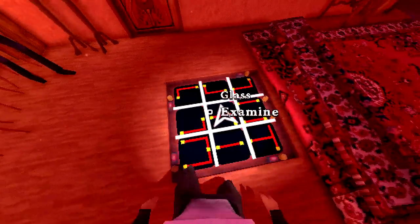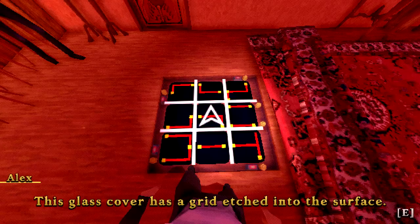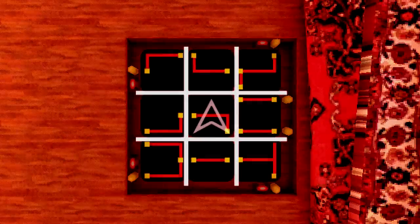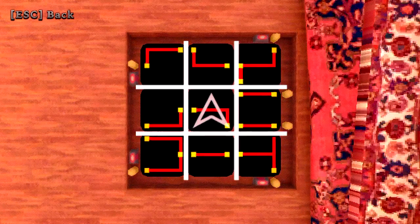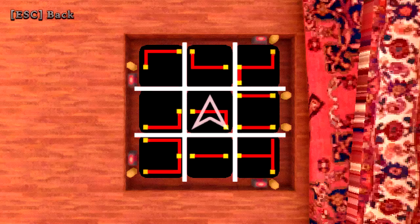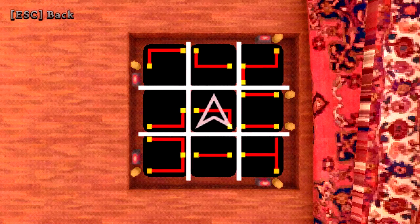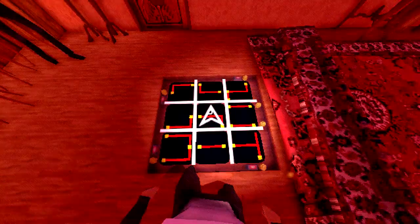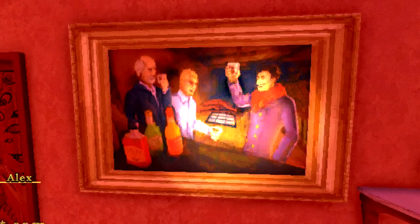Okay, so some sort of glass has covered this up now. It must mean something, but what? So it's a 3x3 grid. I can't interact with this in any way. I can't press down on it. I can't twist anything else around. Any more clues? No, guess not.